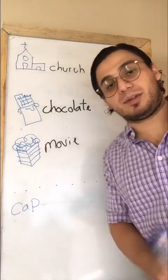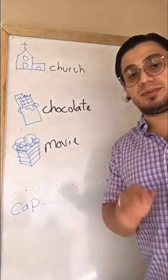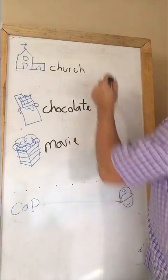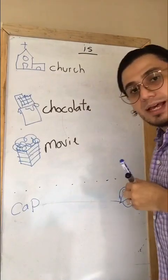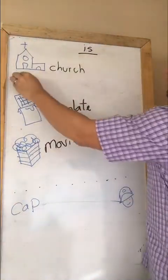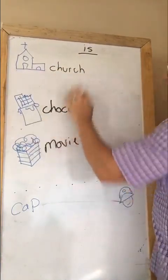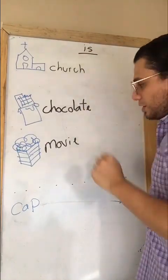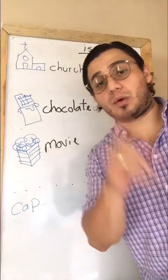Something that you think about the movie where you can use a common noun in the present tense. Remember, you should always pay attention that all the examples have to use the verb to be, is. Is, because we're talking about one and it's in the present. So the church is something something, boring, pretty good. The chocolate is something something, good, black, sweet, sour, whichever. The movie is, because right now we're talking only about one.